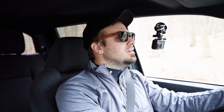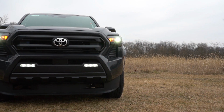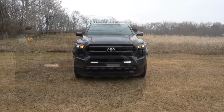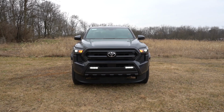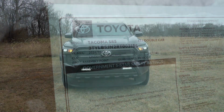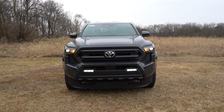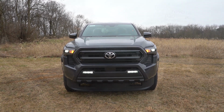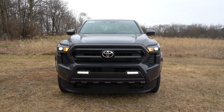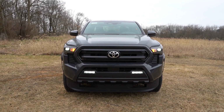Let's now go ahead and take a look at the exterior of our brand new 2024 Toyota Tacoma. All right, so here she is, you guys, the new 2024 Toyota Tacoma, completely redesigned. But before we get into that, let me go ahead and start with where this one is made. As always, taking a look at the VIN, first character is the number 3, indicating that the new 2024 Tacoma is built and assembled in Mexico, in case you were curious.